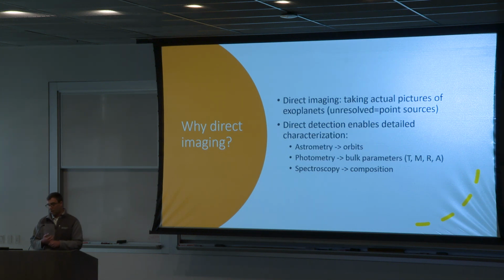So the measurements are positions, so we call that astrometry, which we use to characterize the orbit. So if we measure the position of a planet over a long time, we can then trace the orbit and figure out what the orbital parameters are. What is the separation to the star? Is it an eccentric orbit? Is it going to go much closer to the star than what we actually see right now? In which case, the planet would not perhaps be habitable.